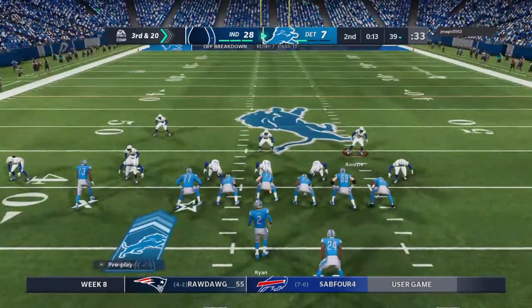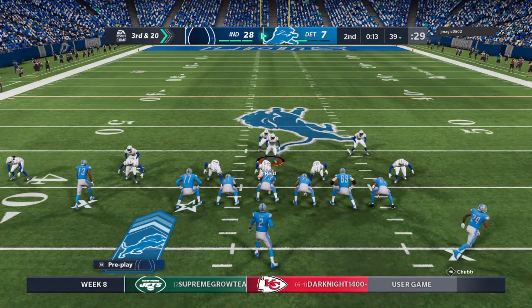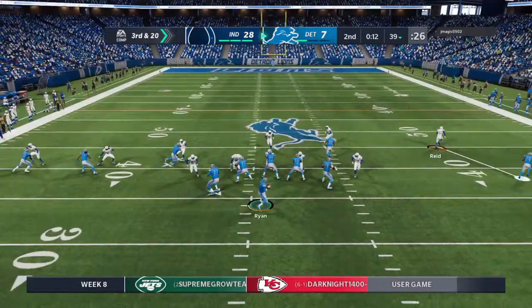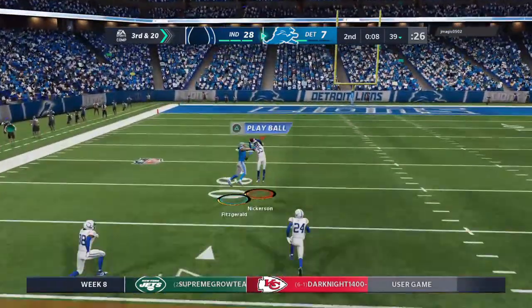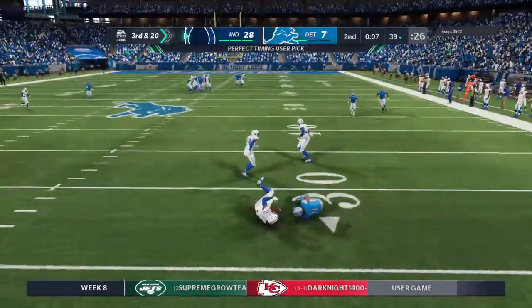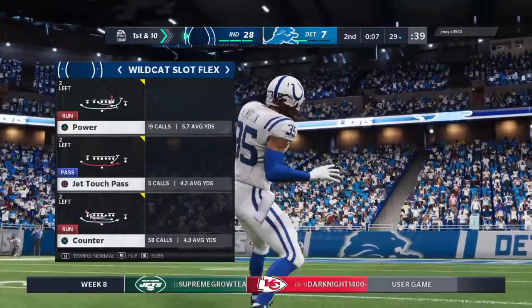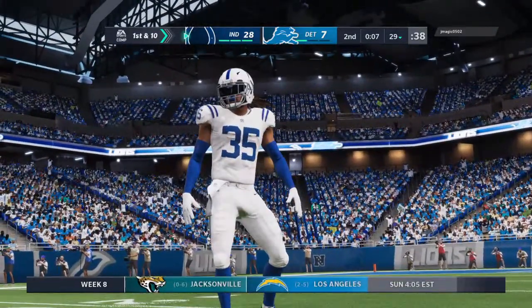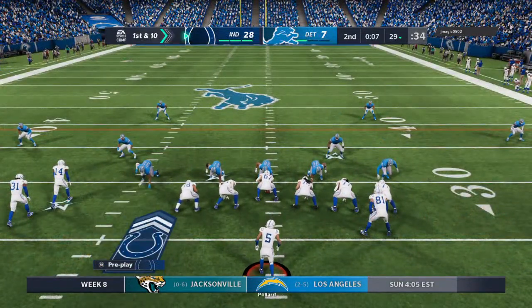Jair Alexander. From the gun, it's Ryan. Airing this one out for Fitzgerald. And my goodness, another interception. Picked off near the 29. And his guys have got it back at the closing stages of the first half. The Colts come to the line ready to start their next drive.